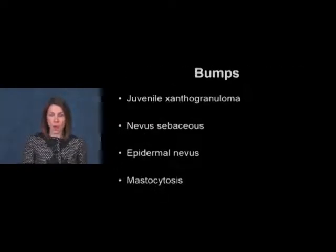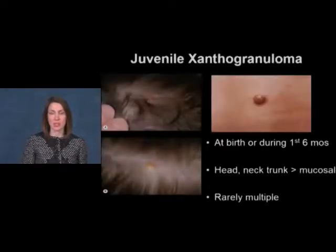So we're going to move on now to lesions that may appear in your clinic, usually in the newborn period. And so these individuals may present at birth, or they may present at the well baby visit, but the 4 main lesions that you may be presented with in clinic are juvenile xanthogranuloma, nevus sebaceous, epidermal nevus, and the mastocytomas.